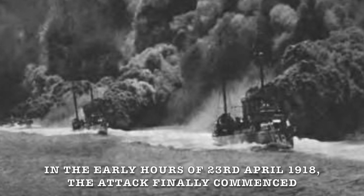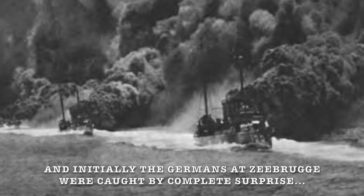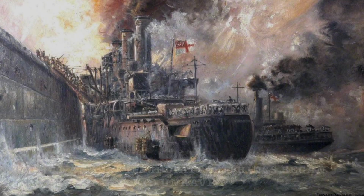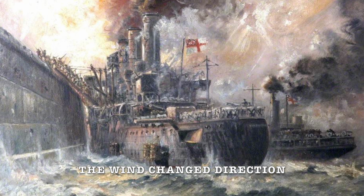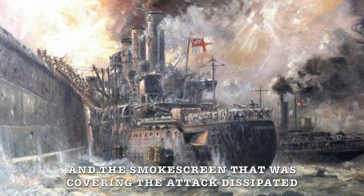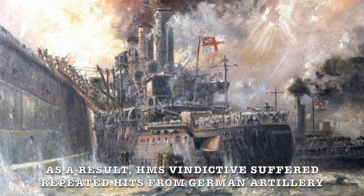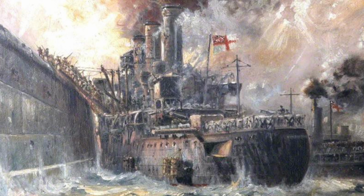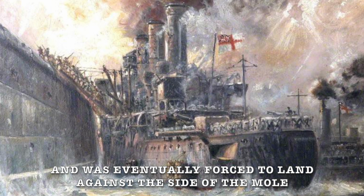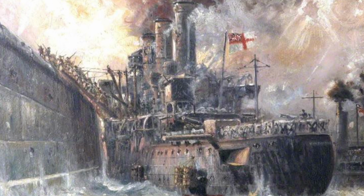1918, the attack finally commenced, and initially, the Germans at Zeebrugge were caught by complete surprise. But almost immediately, things began to unravel. The wind changed direction, and the smoke screen that was covering the attack dissipated. As a result, HMS Vindictive suffered repeated hits from German artillery and was eventually forced to land against the side of the mole, well away from her intended position.